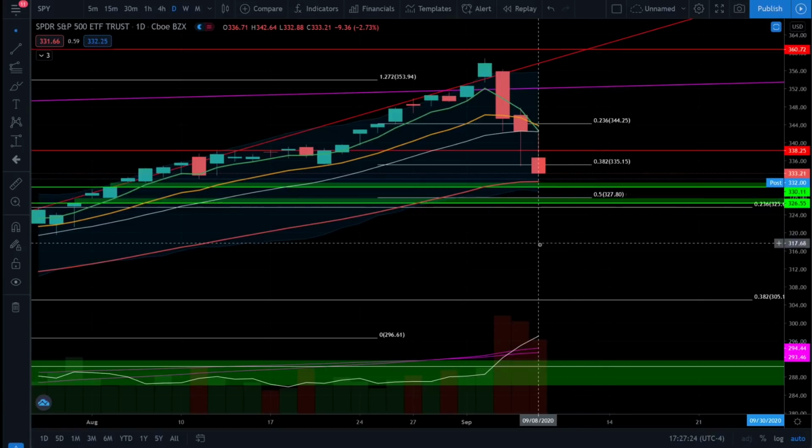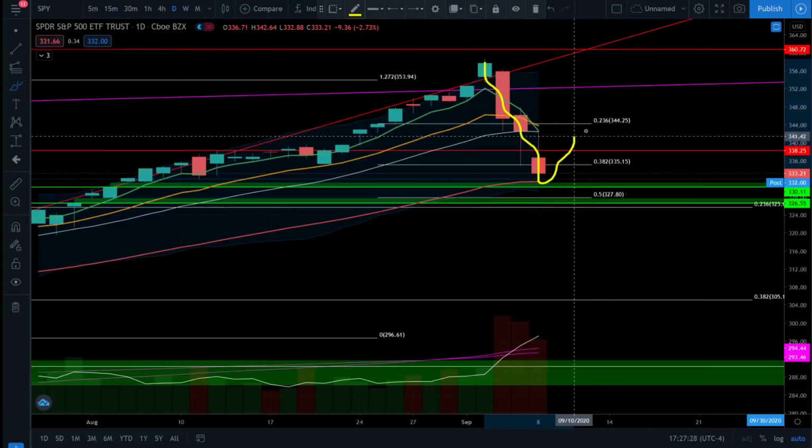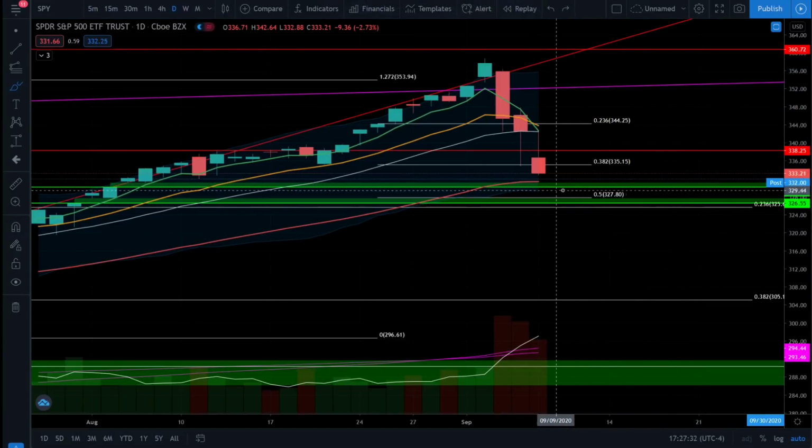Now we are also finishing our fifth wave of our Elliott wave analysis, so we are expecting to see a sort of ABC correction. And right now it's looking like we're very close to filling these two gaps below us, so it's highly likely we're going to fill those gaps before resuming any amount of uptrend.